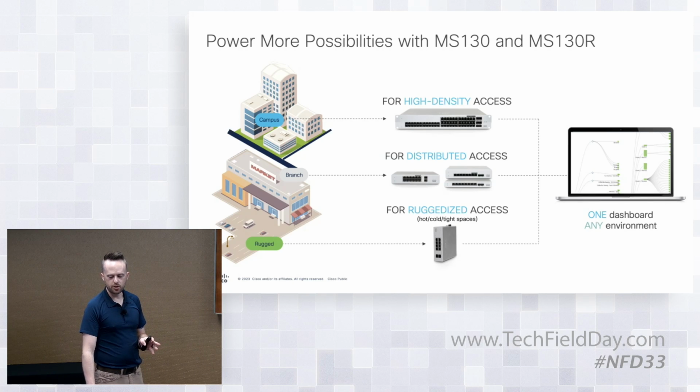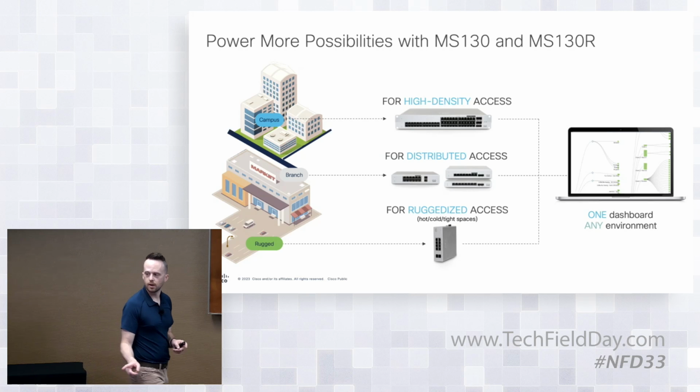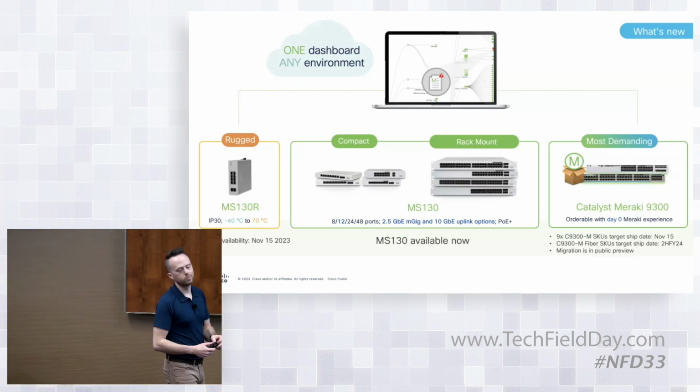That's the MS130. One more question. Yes. Okay. Can you stack the MS130R? No.